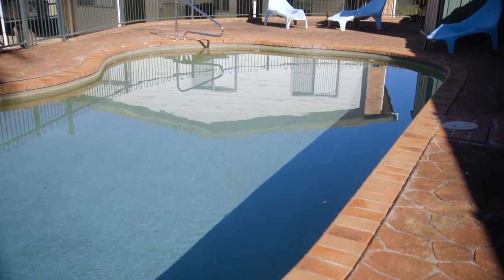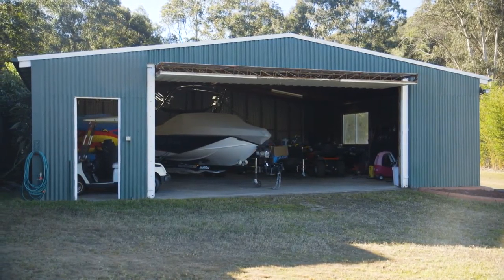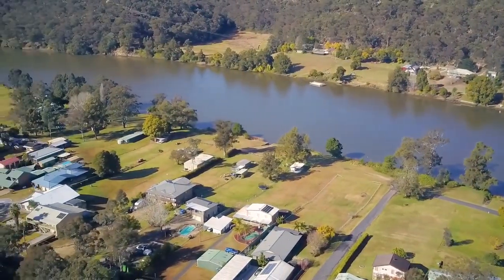And look at this, a beautiful sparkling in-ground pool for all those summer days and nights relaxing with the kids.